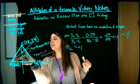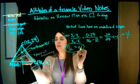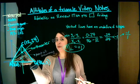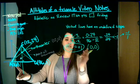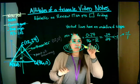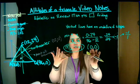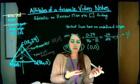So far, to find this line right here, this altitude, we have a slope of positive 1, and we need a point. So pick a point between 0, 0, and this intersection. They already gave you one, right? It's 0, 0. So you have 0, 0, and you have a slope. This is what your Edgenuity is on this week: with a given point and a given slope, give me the equation of the line. With a given coordinate somewhere on that line and a given slope, give me an equation, which is just review.